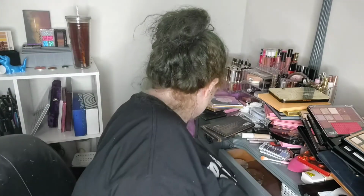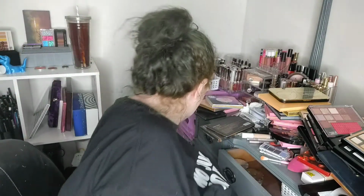Alright. I like the packaging for the kitty. Yeah, I'm gonna leave it there. If I end up pulling it out, I end up pulling it out. It's my collection. I can do what I want.